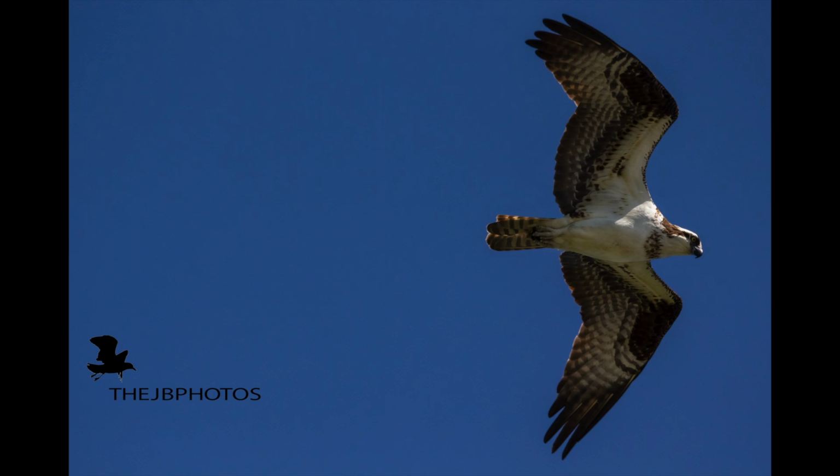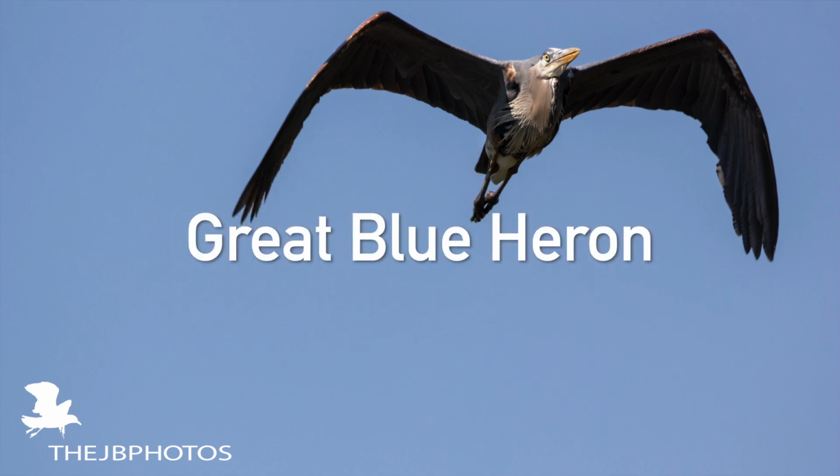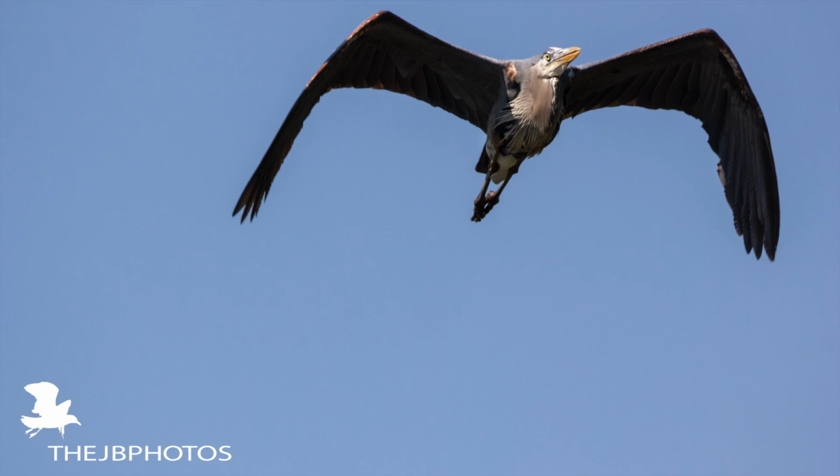Alright, so I got some more big birds. Here is a great blue heron. It actually flew right towards me. Man, I saw this big bird flying towards me, and I thought, I've got to be ready for this. I can't screw this up anymore. So, yep, he flew towards me and I snapped a few photos.